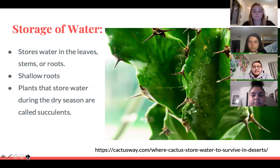As a way to adapt to survive in the desert, the plants have shallow roots that don't go more than 4 inches into the ground. This helps the plant absorb as much water as possible in the shortest amount of time, because rain in the desert tends to be in short bursts and scarce to come by. After absorbing all the water, the plant then stores it in the roots, leaves, and stems. It stores the water throughout the plant so that it can be used during the daytime or during the dry season when water is hard to find. Plants that store water during the dry season are called succulents.